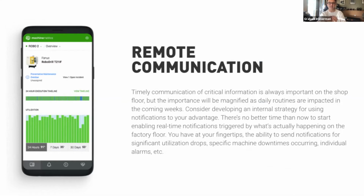Machine Metrics has the capability to deliver real-time notifications triggered by virtually anything that's happening on the factory floor. So you have at your fingertips the ability to send mobile notifications for significant utilization drops, specific machine downtimes, individual alarms, maintenance problems, and so on and so forth to any factory worker. And those are easily customizable within our system.